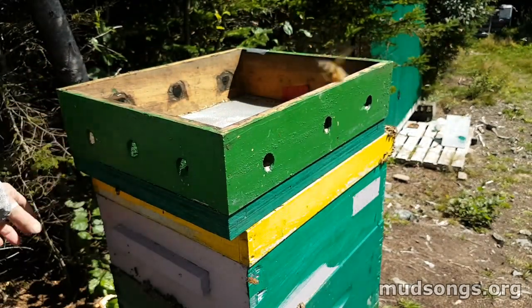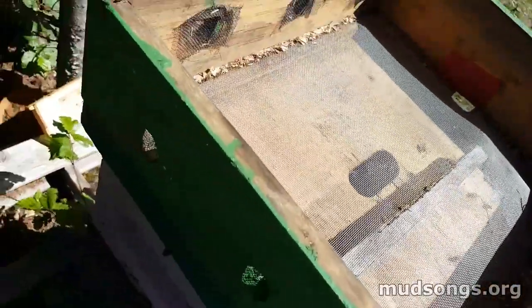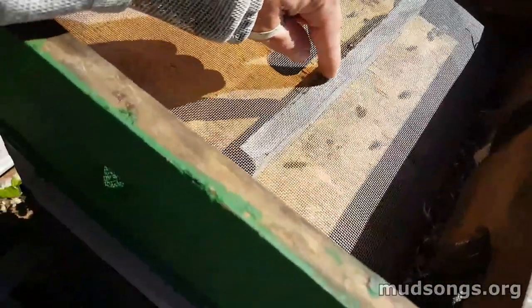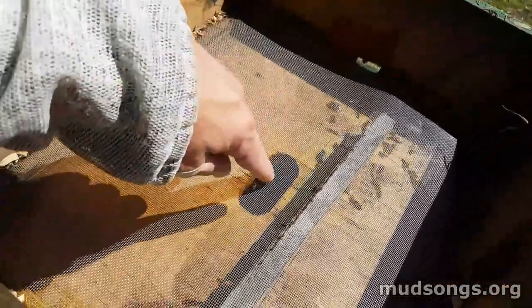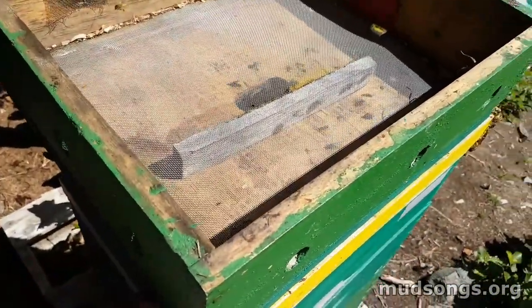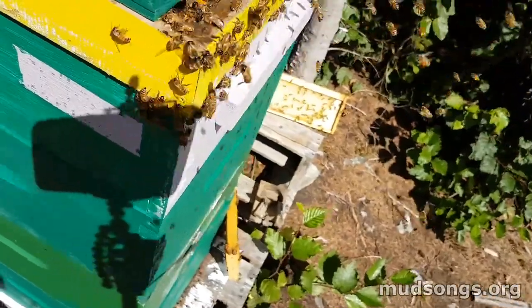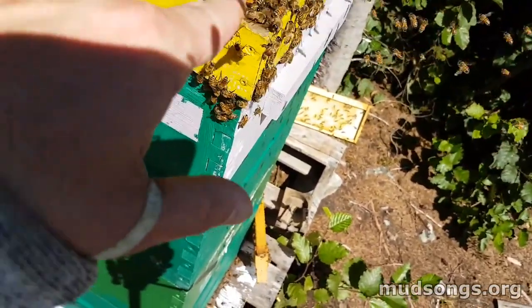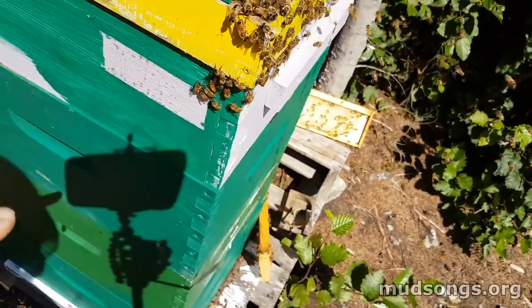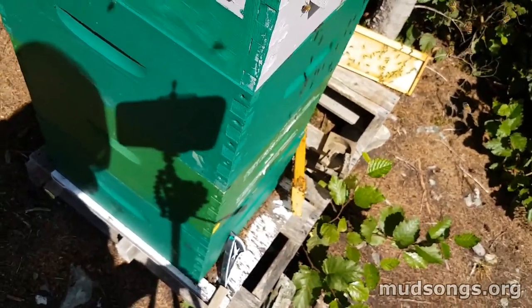So what we have here is basically a ventilation rim with a screen on the bottom, and the screen is being held up by that piece of wood so that the bees can come into their hole and walk down to that hole without being flattened by a screen or anything like that. And over here, I've got it open a little bit too much, so I'm going to make that wide open gap a little bit thinner. And here we go. That's it, done.